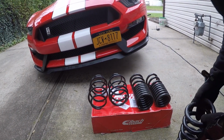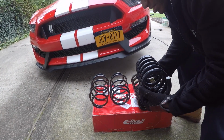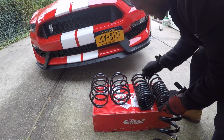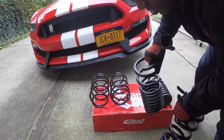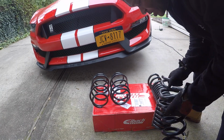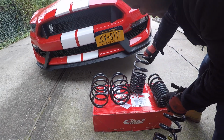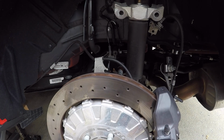Alright, so we got the old spring. See how thick this thing is? This thing weighs a ton. And this is the new spring. Yeah, this one weighs a ton, man. You can see the difference. However you took it out, you're gonna put it right back in. I don't think I need to have a video on how to put it back in.